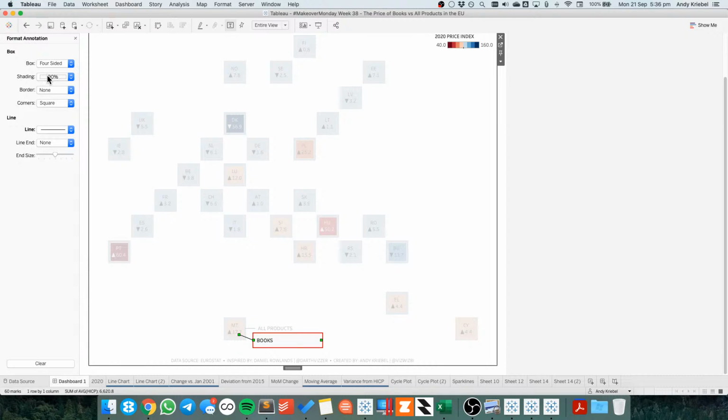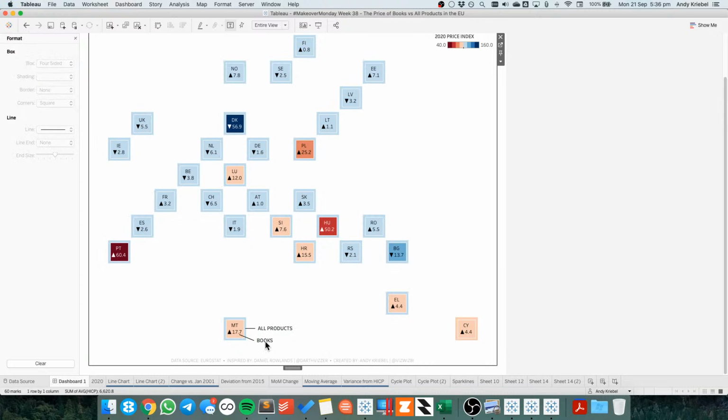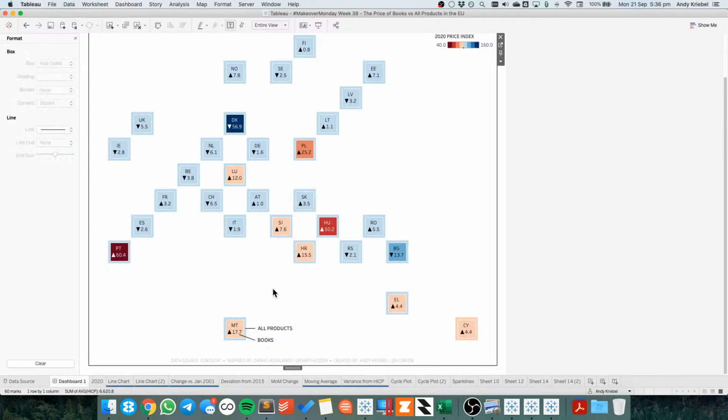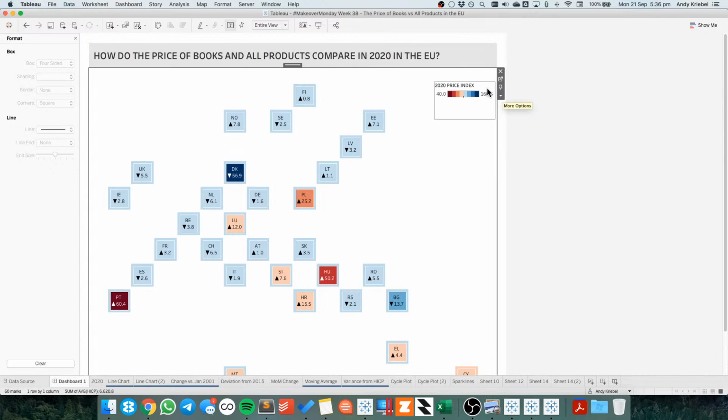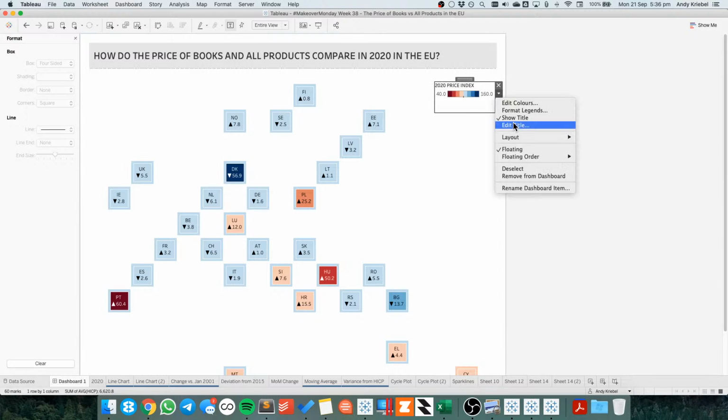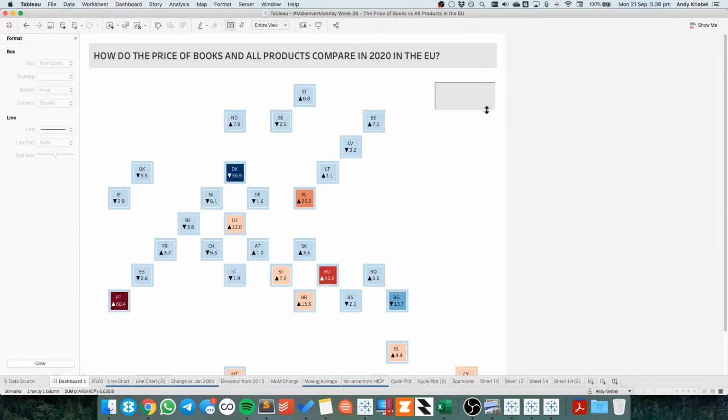Oh, and I need to get rid of the shading. Okay, how about that? I think that's good enough. So we've got a little bit of a legend there now, which I think makes it look a bit nicer. Okay, this, I'm just going to shrink it up. I'm going to put these on layout multiple rows, so that makes that look a bit bigger.